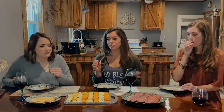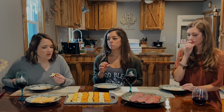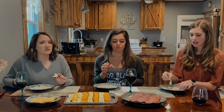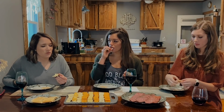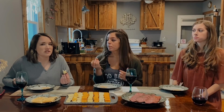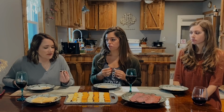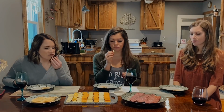So I like this one. It's definitely a little strong. If you don't like garlic, you're not gonna like it. Big fan. That's really good. I feel like if you don't want as strong a flavor, you can mix it with the cheese like on a grilled cheese sandwich to give it an extra little bit of flavor. That's really good. Oh yeah, super good.